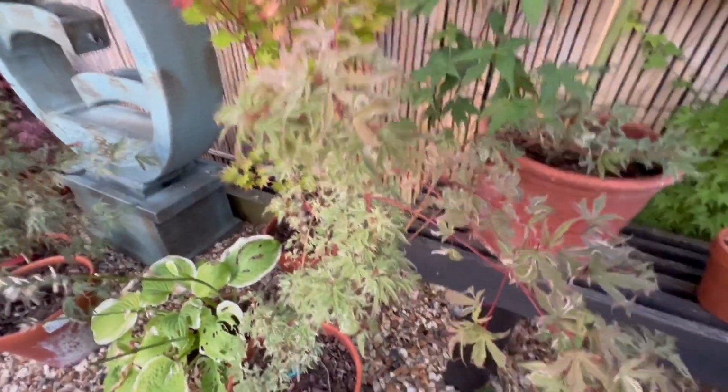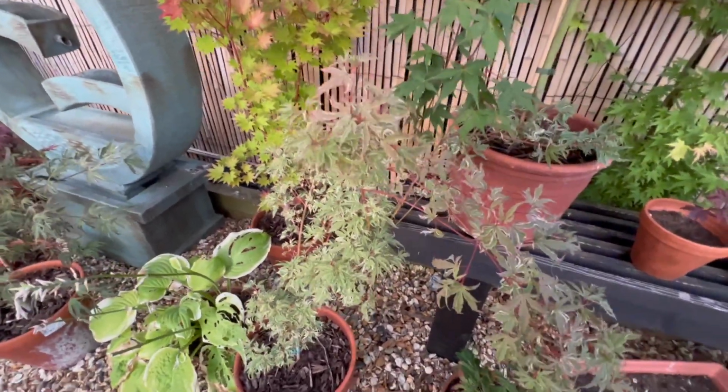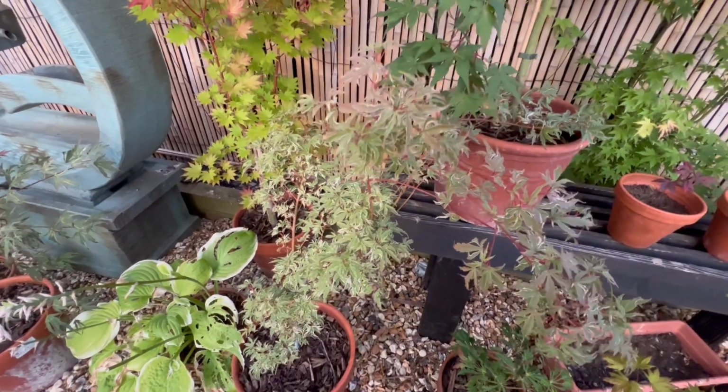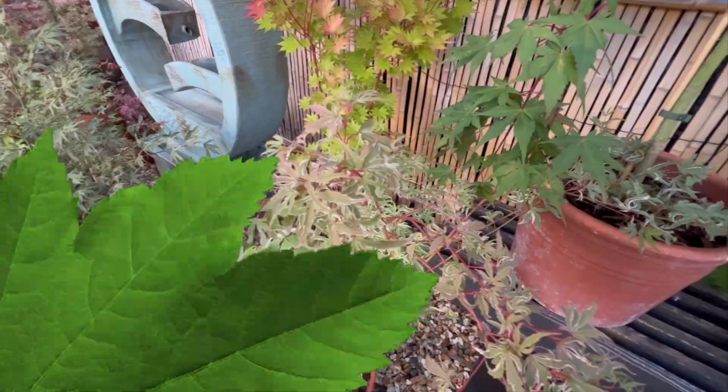Very much off to one side. It's weeping in one direction, which is just kind of interesting, really. And I don't mind that. I don't particularly want to mess around with this and stake it up or anything. So yeah, Acer palmatum Butterfly doing well, I think.